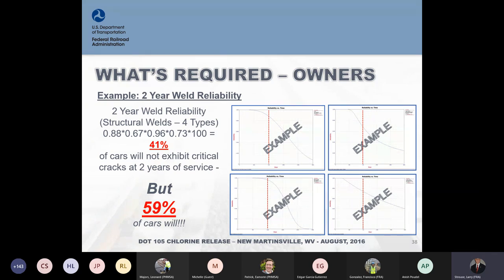Well, if we carry this out to the 2 year point, we look at what the reliabilities are for those same four weld locations, and we have a 0.88 multiplied times 0.67 times 0.96 times 0.73 times 100 equals a 41% reliability, meaning none of the cars will have a weld that meets the failure definition. 41% of the cars will not have a weld that meets the failure definition after 2 years, but 59% of the cars will at one or more of the locations covered by these charts. So what does that mean? Well, basically 6 out of 10 tank cars will have a weld that could be injurious to the future of the tank and pose a risk to both the owner and the safety of the public.